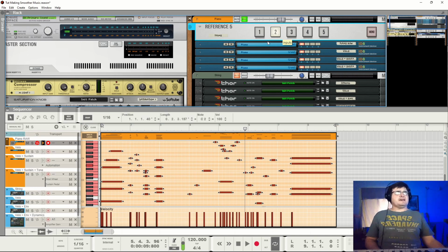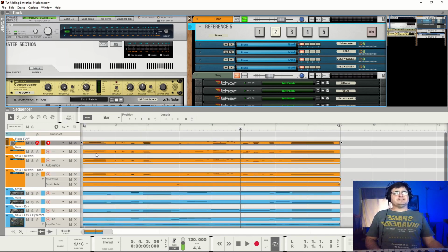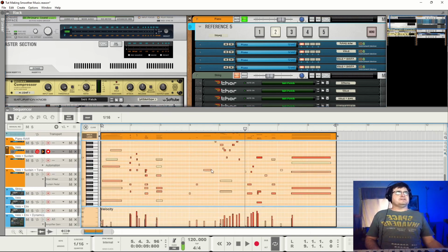So what if we take that same performance and just add velocity? Now in this case I did cheat. I did take this original performance and turn it all back to 100 as velocity. But if I had composed that and mastered it all at 100, then this would be very much a thing that would need to be done. Let's listen to this again.